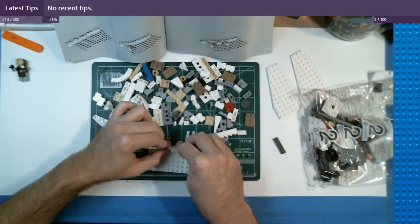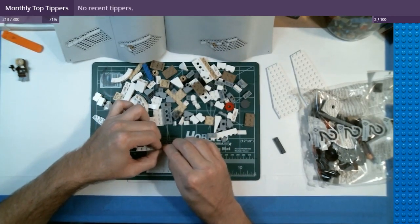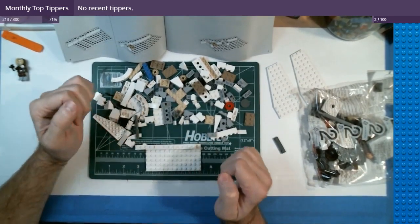I'm always amazed at the actual engineering behind Legos. The sound is good, and it looks really good. Awesome.